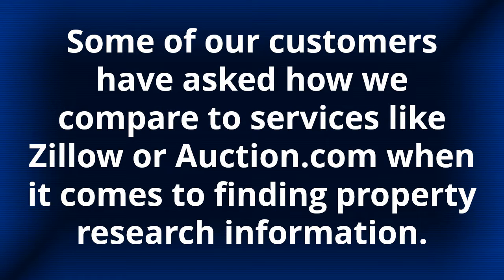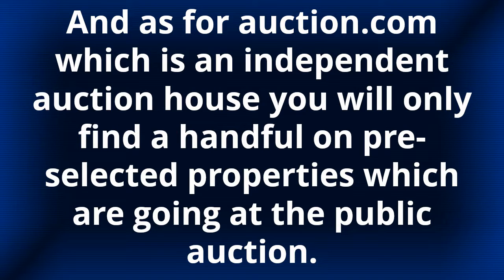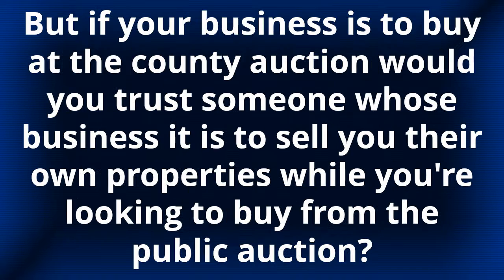Some of our customers have asked how we compare to services like Zillow or Auction.com when it comes to finding property research information. While we cannot speak for Zillow.com and Auction.com, what we have found is that those models are more broad in scope. And as for Auction.com, which is an independent auction house which markets and sells its own properties, you will only find a handful of pre-selected properties which are going at the public county auction.